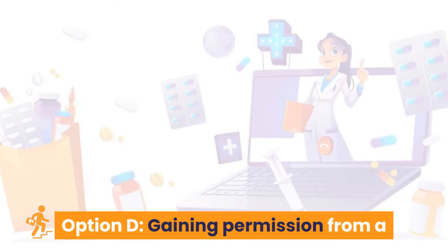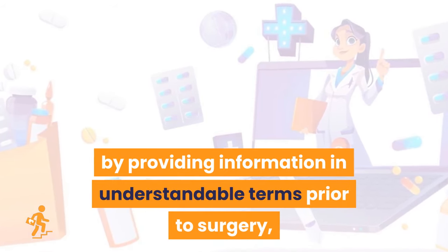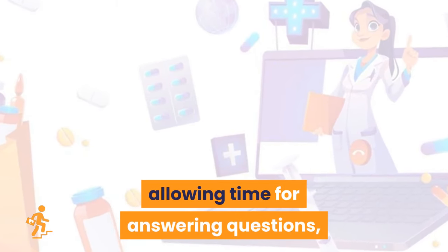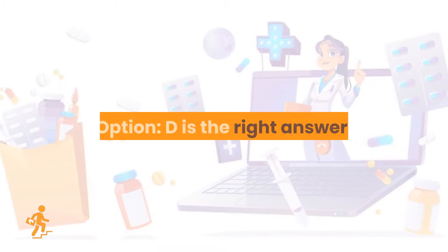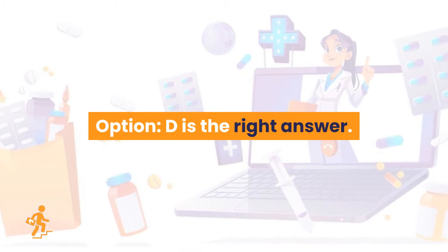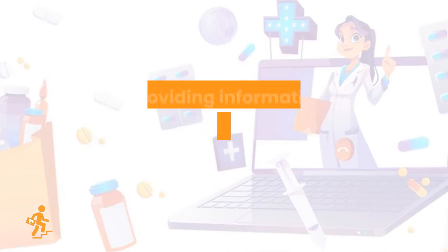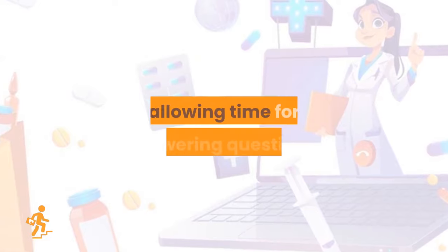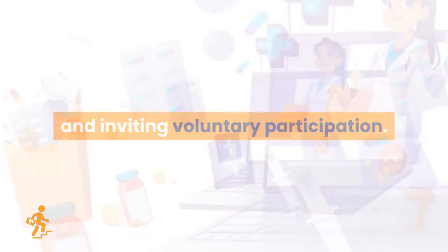Option D, gaining permission from a patient who is competent to give it by providing information in understandable terms prior to surgery, allowing time for answering questions and inviting voluntary participation. Option D is the right answer. Gaining permission from a patient who is competent to give it by providing information in understandable terms prior to surgery, allowing time for answering questions and inviting voluntary participation.